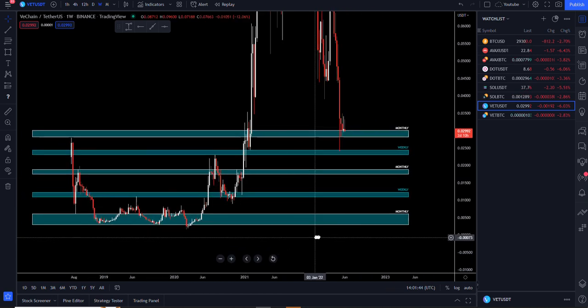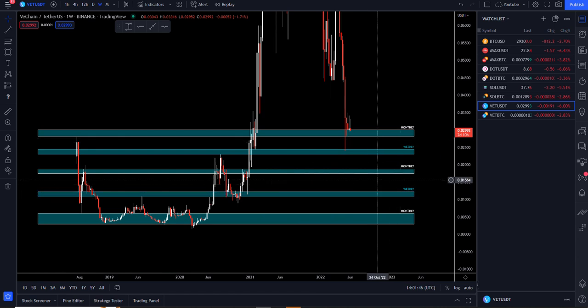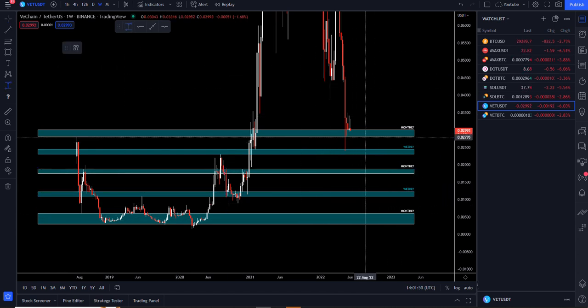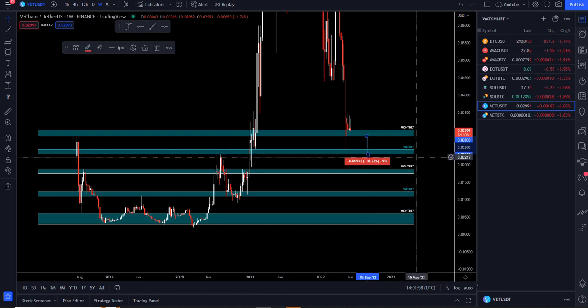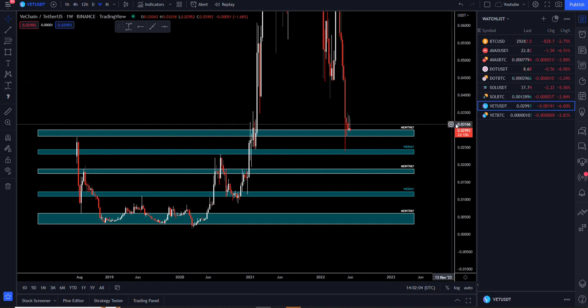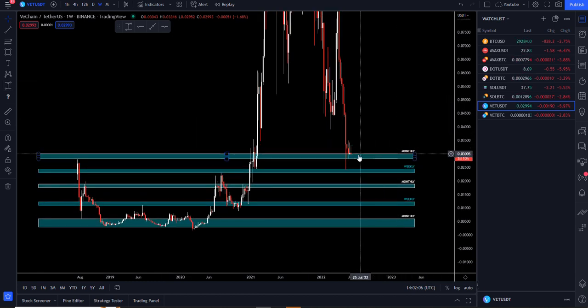So as we've said in previous videos, it might look like these zones are taking up quite a lot of the chart, but if we just take a look, a drop from this monthly level to this weekly level, you're already looking at 15%. Down to the bottom of the zone is 20%. So you'll save yourself a lot of capital jumping out when you think the level's going to get lost and rebuying at the next level.